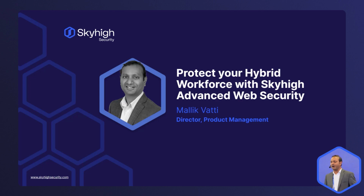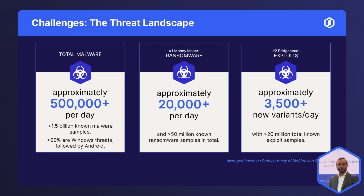The second is about how many of your companies or organizations have adopted the hybrid workforce today? Pretty much everybody. That's the problem, right? There's a lot of exposure points. So you have come to the right session where we're going to talk about how to protect your hybrid workforce.